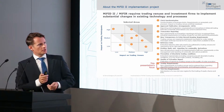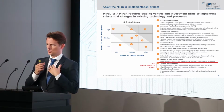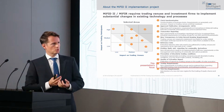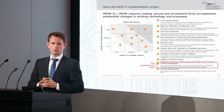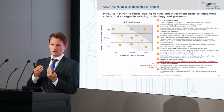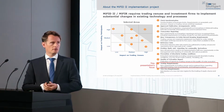Then the fourth point, new transparency and order record keeping requirements. Order record keeping requirements are totally new for us, for the exchange. So it's a requirement on the trading venue to keep records, and whenever the NCA, the National Competent Authority, comes and asks for these records, you have to provide them. It is also an effort for the trading participants because they need to supply more information, more IDs to you, which you then have to keep for 5 years.